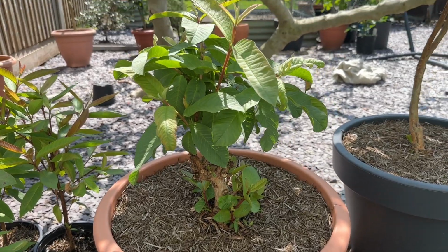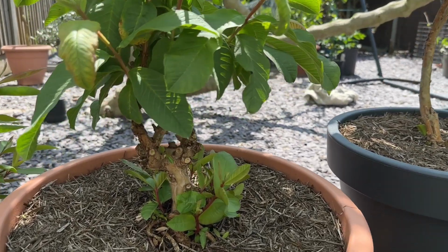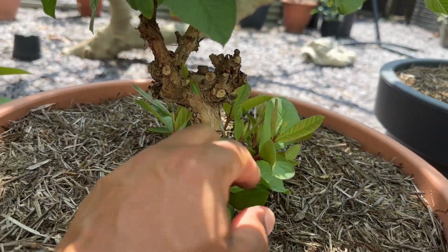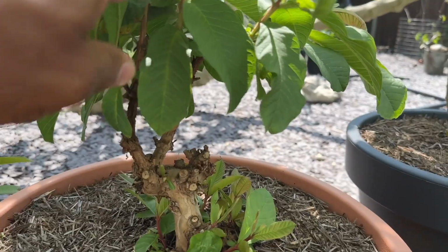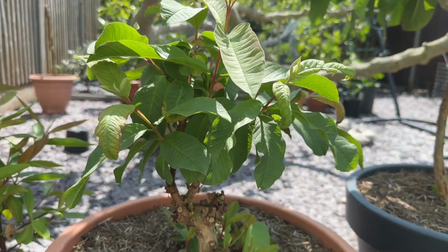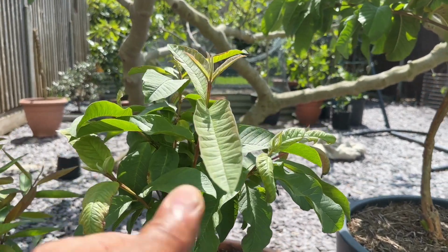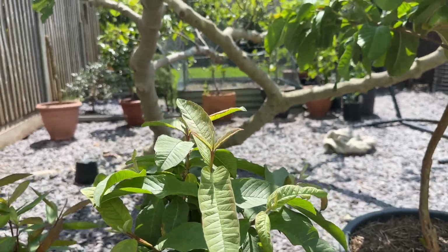Over here we have an Egyptian white guava. Absolutely beautiful specimen, guys. Need to cut away these suckers as they draw energy away from the main trunk. But a really beautiful tree, almost bonsai looking. Lovely leaves. And yeah, it's doing really well outside.